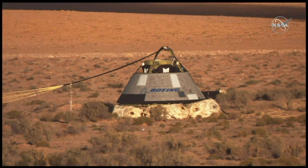So really exciting. The crew module, of course, we're going to keep around for possible reuse. There's flight hardware on there that we could potentially reuse if we needed to. But once again, the key here is those crew modules are reusable vehicles.